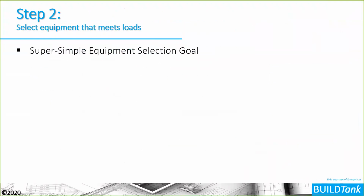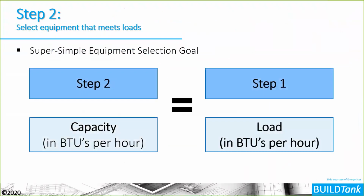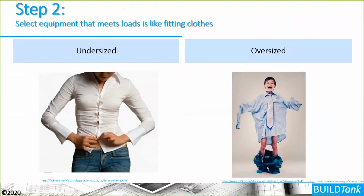Ultimately, this step is very simple. What you're trying to ensure is that the capacity of the equipment that you select meets the needs of the load for your particular building. Our ultimate goal is not to undersize or oversize our equipment there. We don't want undersized clothing. We don't want oversized clothing. We don't want undersized equipment or oversized equipment. We want right-sized equipment. And this is equally as important for forced air systems as it is for any other system. And therefore, this step 3 is highly recommended for all systems here.